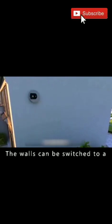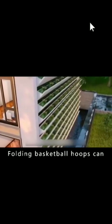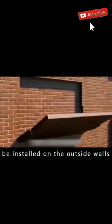The walls can be switched to a vegetable garden at the touch of a button. Clean the air and grow vegetables to eat. Folding basketball hoops can be installed on the outside walls. Able to play sports without compromising on aesthetics.